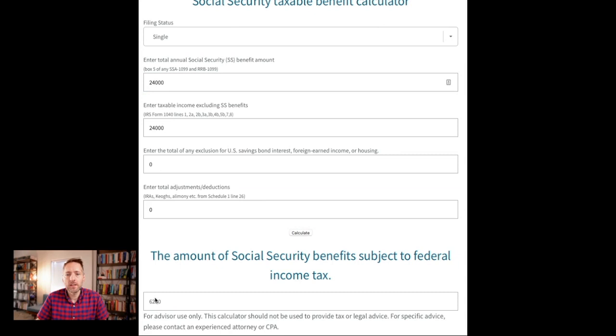So now we're going to calculate, and you'll see down here that $6,200 of your Social Security benefit is going to be subject to tax. If you want to switch it to married, you could run the same numbers. Now it's only $2,000 that is going to be subject to tax. The important thing to note is that when we say you have to pay tax on 50% of your Social Security benefit or 85% of your Social Security benefit, that's not the amount of tax that you're paying. That's just the portion of the benefit that gets added into your income for your tax calculation.